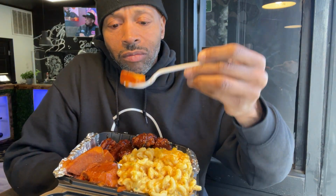Candy yams. I taste that cinnamon, that nutmeg, with vanilla flavoring. It's even got some candy yam juice at the bottom there. I don't know if y'all can see that little juice. See that? I'm going back to the macaroni and cheese.